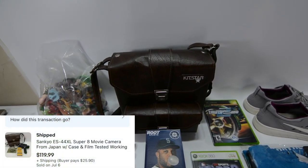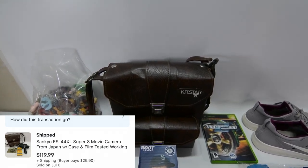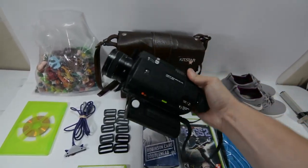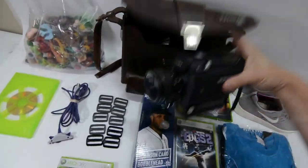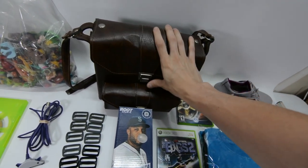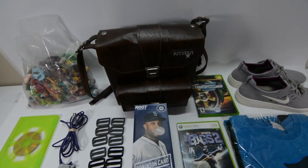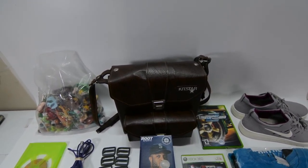Next we got this Senko ES44XL Super 8 camera. Really cool camera. I got this at St. Vincent de Paul like a week ago. It would have sold quicker, but someone bought it and then never paid for it, so I had to cancel and relist. But it sold again for $120 plus shipping.